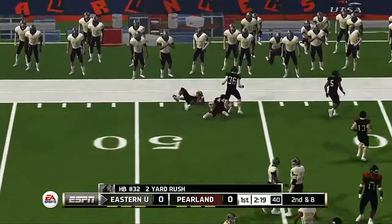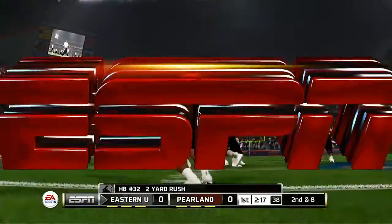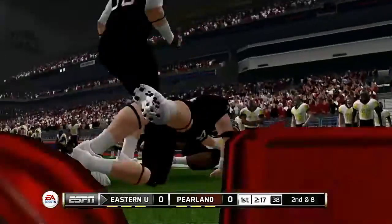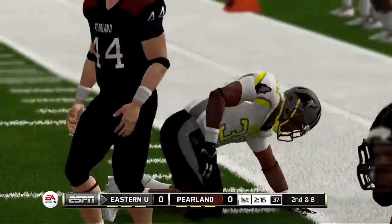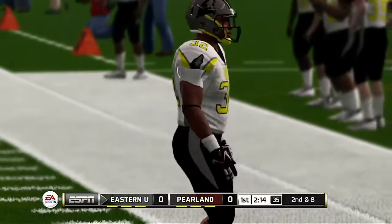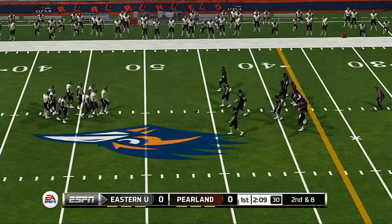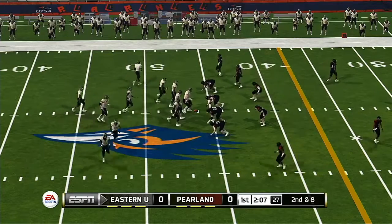Again with a carry. They'll bring him down around the 46-yard line. A yard, maybe 2 on the carry. The offensive line has got to do a better job of making space because that was just a punishing hit. Second and 8. Ball on the 46-yard line.